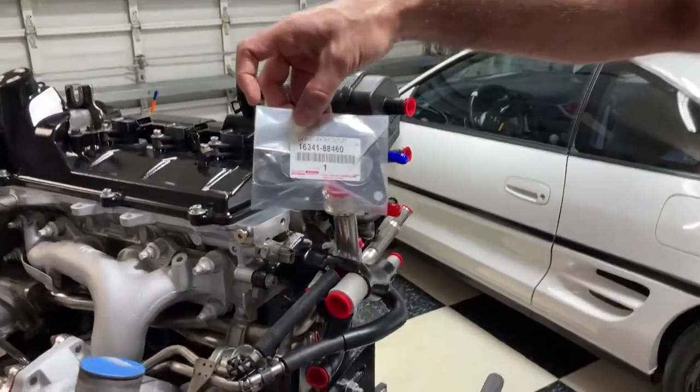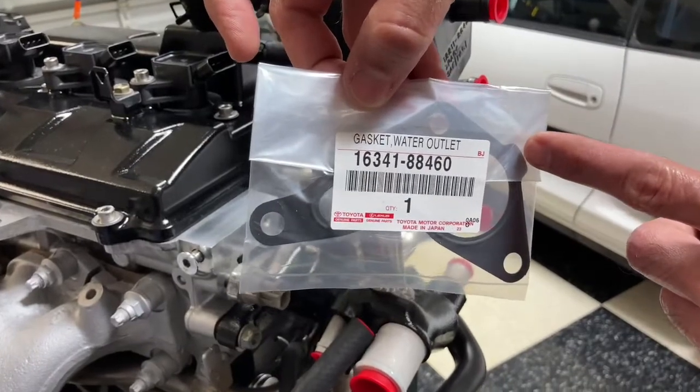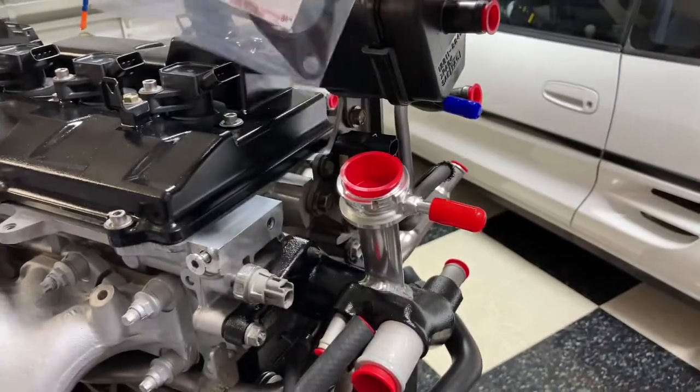This is the part number for the water neck gasket. So specific again for the Gen 5, 16341-88460. So I'm going to replace that as well.